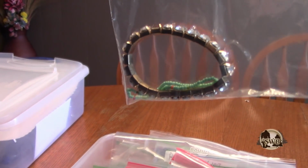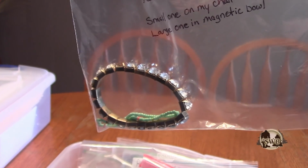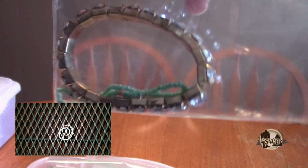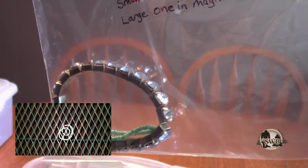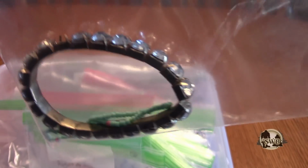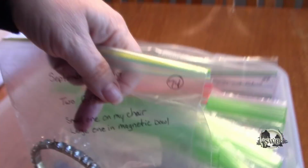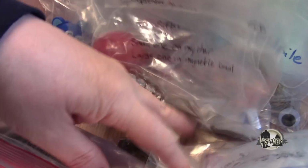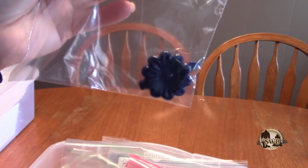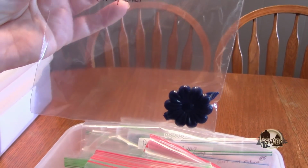This is 2 bracelets. 2 gifts in one day. The small one was on my chair on the front porch, and the big one was in the magnetic bowl on the back porch. Next is a little barrette, like a baby barrette. That was also on my chair on the front porch.